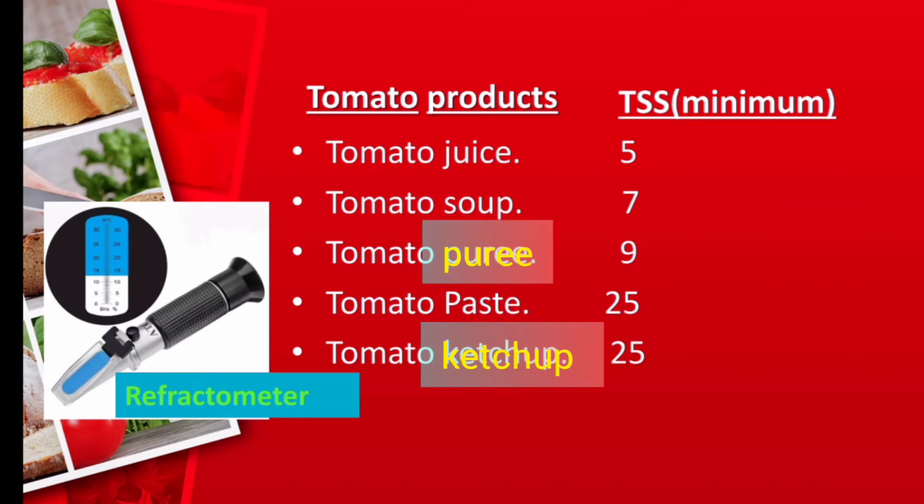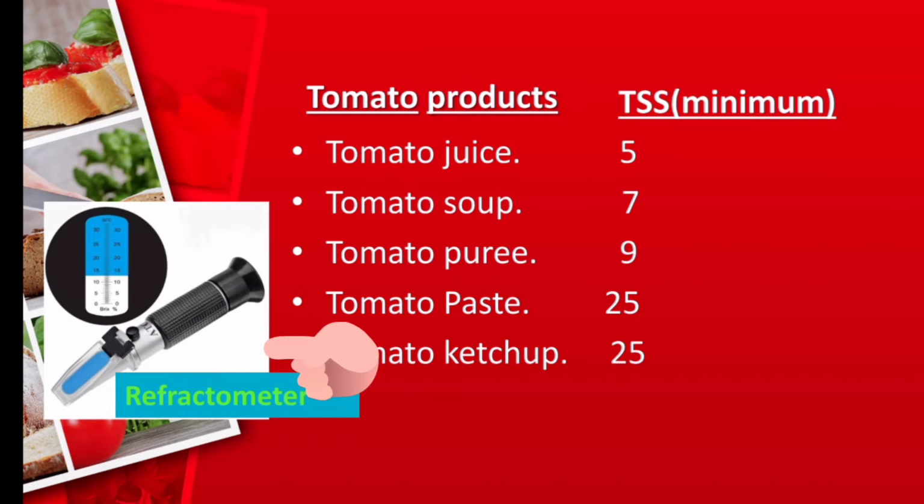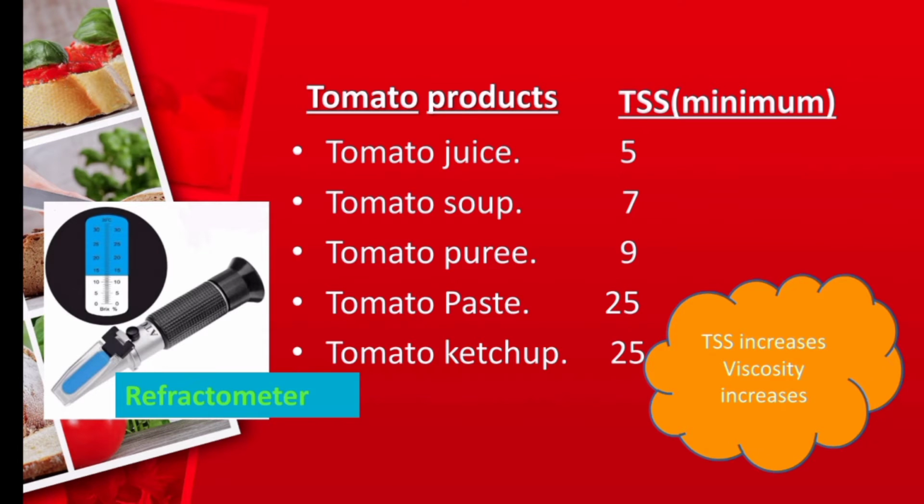So this is the TSS, that is total soluble solids. The minimum total soluble solids should be 5 in tomato juice, 7 in soup, 9 in puree and 25 in paste and ketchup. So this TSS is measured by this refractometer. As you can see, as the TSS increases, viscosity increases.